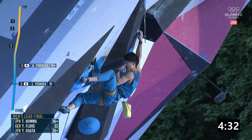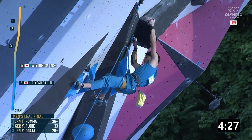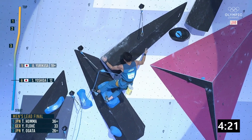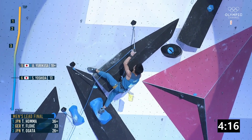Gets the heel locked in. And there are some jibs on those, like small screw-on holds on those bigger pinches, which we couldn't really see from the other angles. So they are maybe slightly better than they look from this angle, but still bad. Yeah, where we're sitting, it just disappears, doesn't it? It just becomes black volumes.